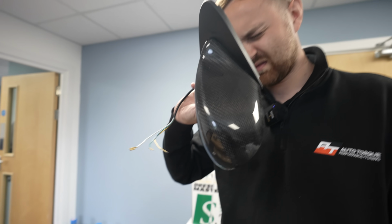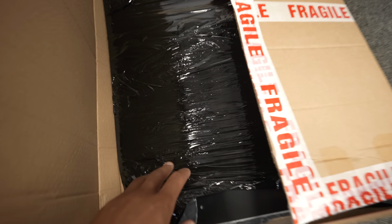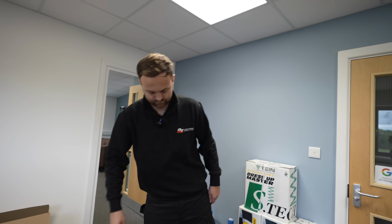I think they're fully built up, electric, all of that goodness. Also, we do have the inner door cards for this, which are in a nice carbon fiber looking vibe too. So essentially, yes guys, we are going carbon fiber. Now, how that's going to look on the car is going to be absolutely crazy.